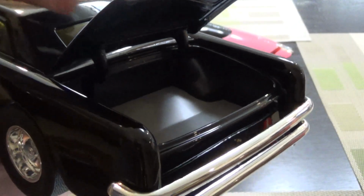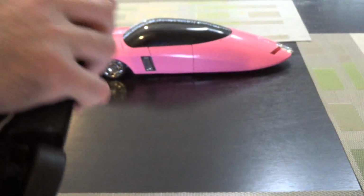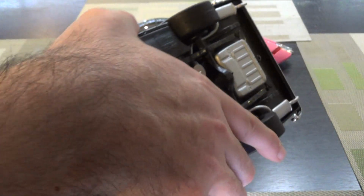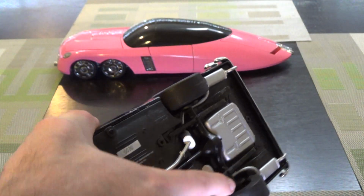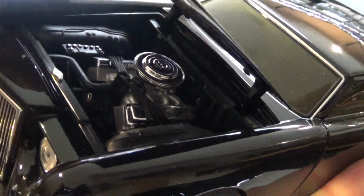Not much to see. I'm surprised, some of these movie cars, nothing even opens, but at least stuff opens with this one. So you've got some engine detail. You've even got simulated spark plug wires, so they did try.